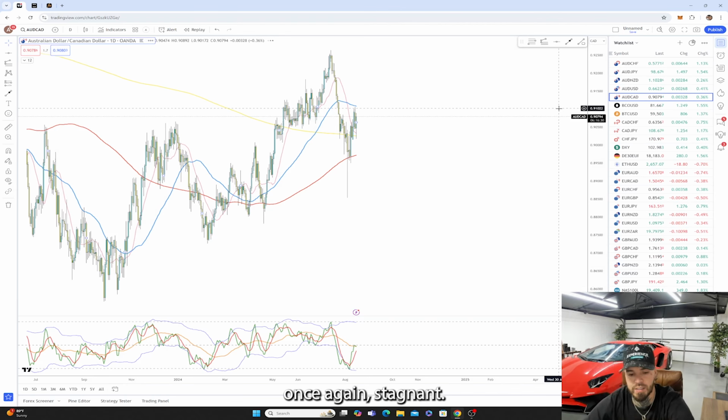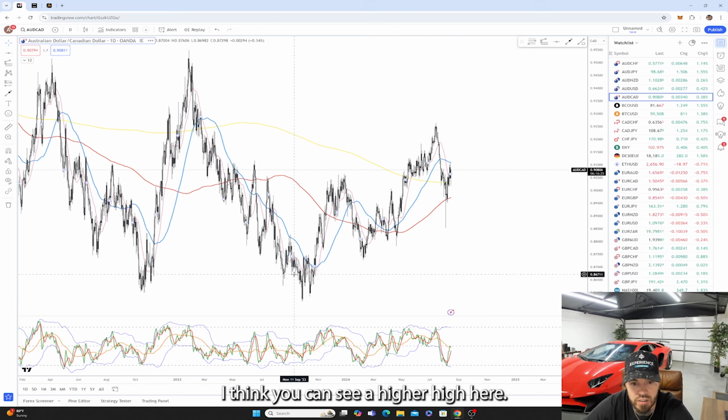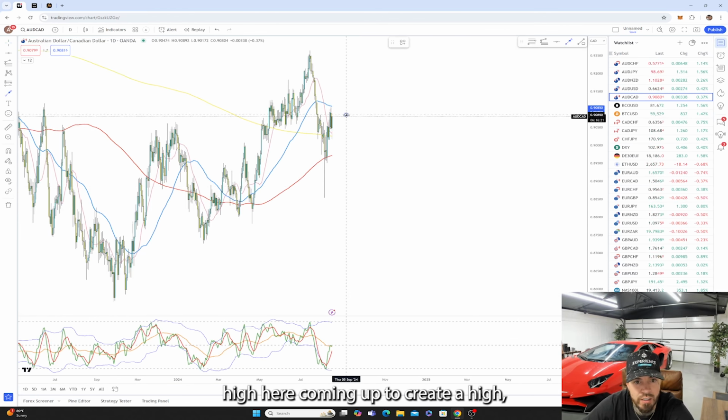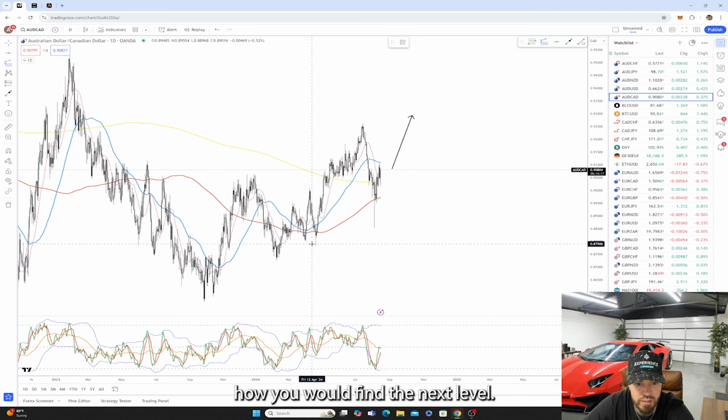Once again, stagnant. I think you could see a higher high here. I do think you could see a higher high here coming up to create a high. How you would find the next level.